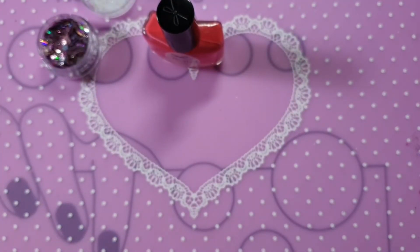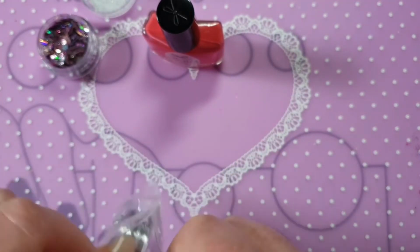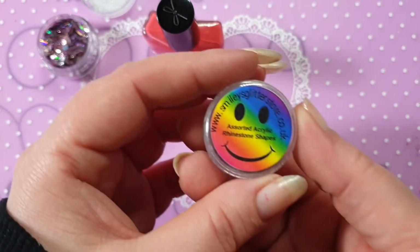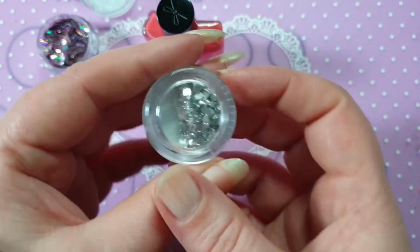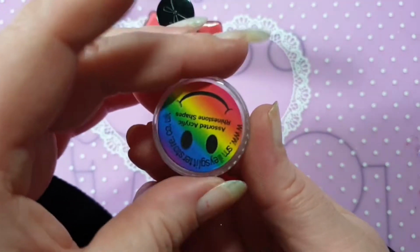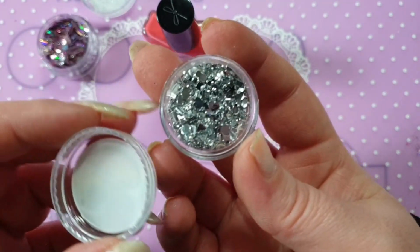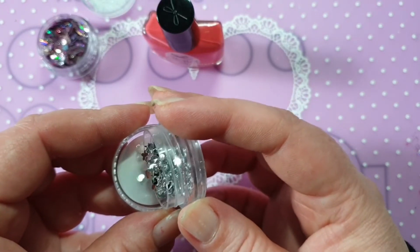And let's have a look and see what it is. So it's assorted acrylic rhinestone shapes. So they look like they're going to be quite sparkly. I don't want to drop nothing else. Oh, well, they are definitely sparkly. Let's see if I can dig some out.